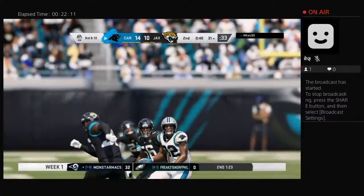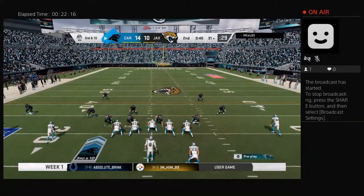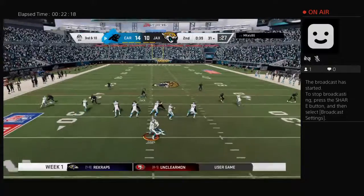that was going to be a tough catch all the way because of the presence of the defense right there as he was trying to haul it in. Yeah, nice job to force the incompletion.